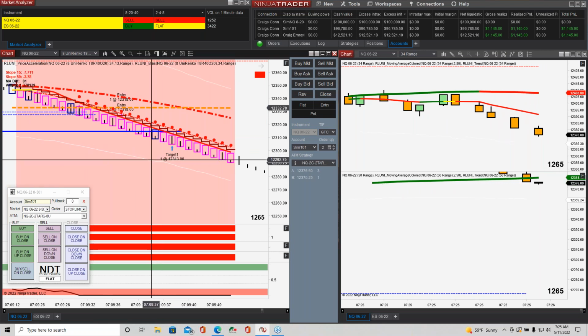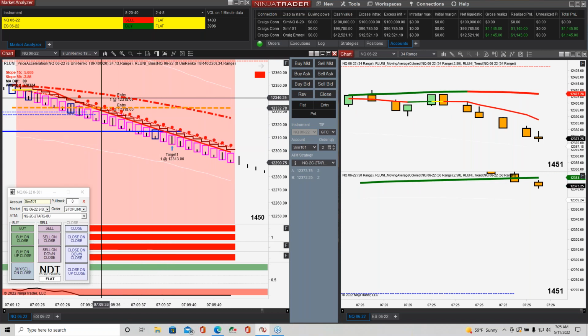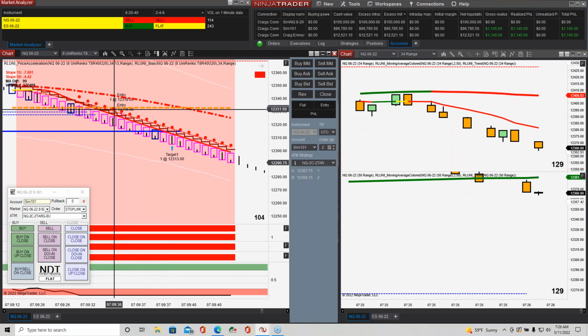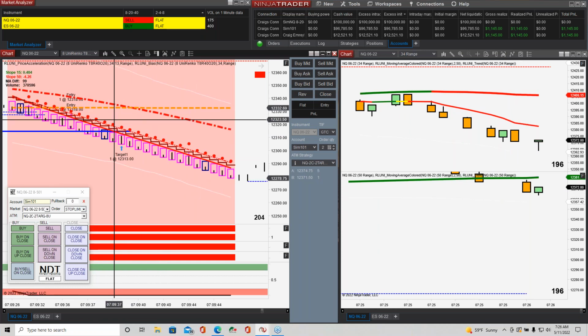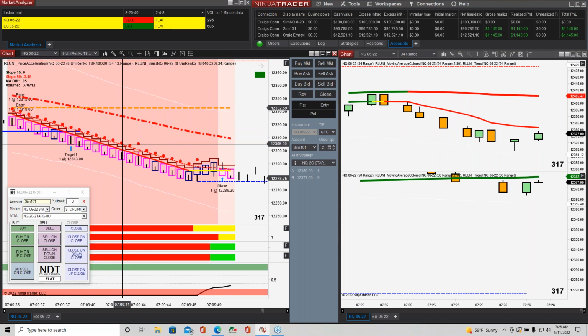Worst case scenario, and not really a worst case scenario, you could have gotten in on this one. But when I saw all these 4 or 5 dots already appear, I thought it was just going to take off on me. Doesn't matter. We got in here. Okay.